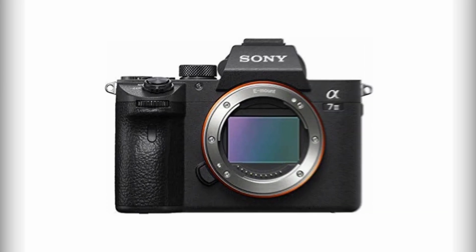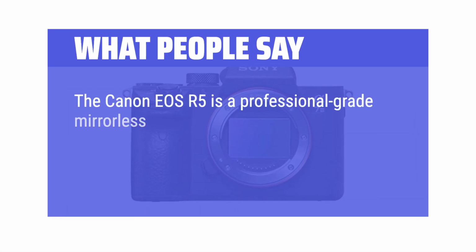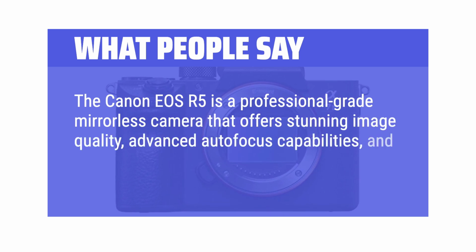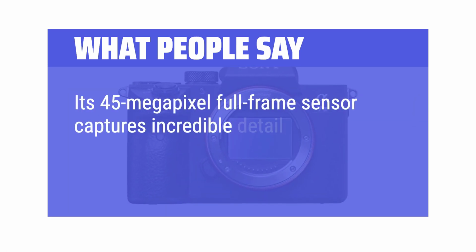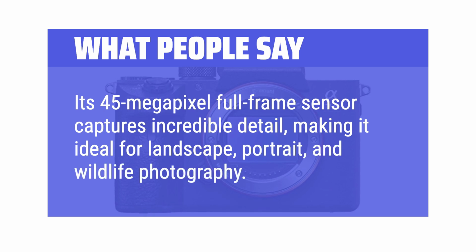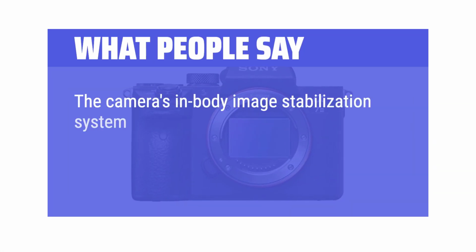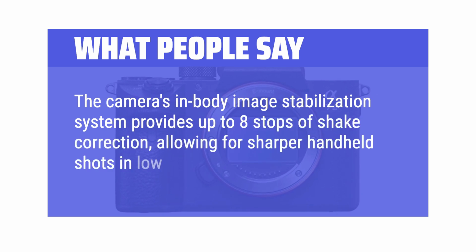What people say. The Canon EOS R5 is a professional-grade mirrorless camera that offers stunning image quality, advanced autofocus capabilities, and robust video features. Its 45 megapixel full-frame sensor captures incredible detail, making it ideal for landscape, portrait, and wildlife photography. The camera's in-body image stabilization system provides up to 8 stops of shake correction, allowing for sharper handheld shots in low-light conditions.